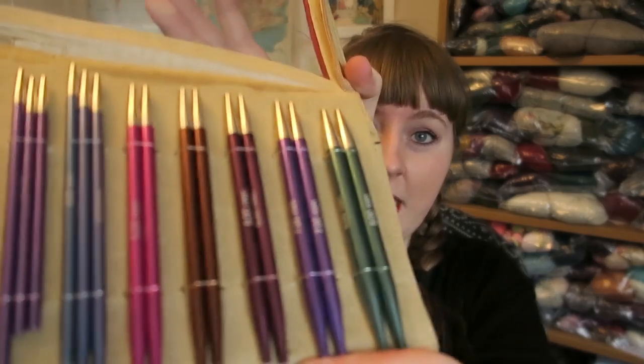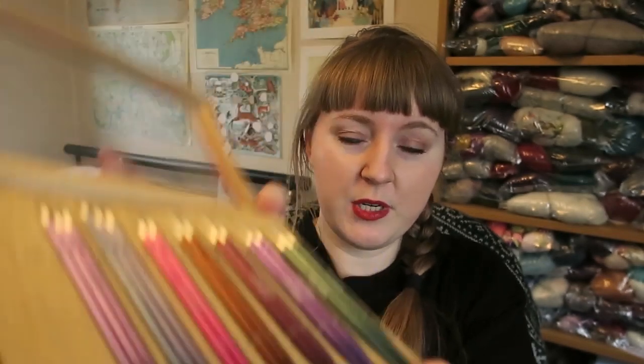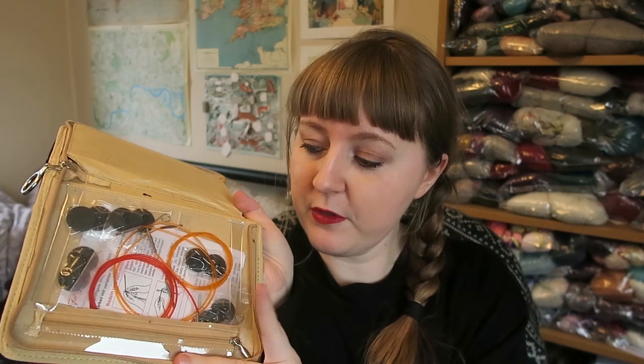Again, they don't have labeled pockets or anything, but at least now they have started to label their needles, so this works out pretty well. Again, there's a pocket for cables and cable stoppers and things like that, so I've seen no need to migrate these needles into my Chiaogoo case.